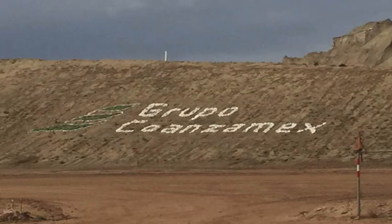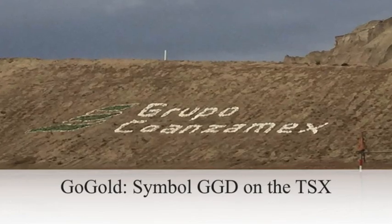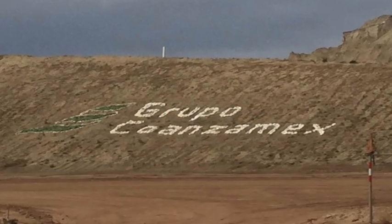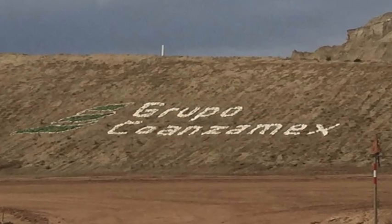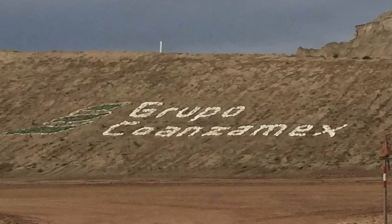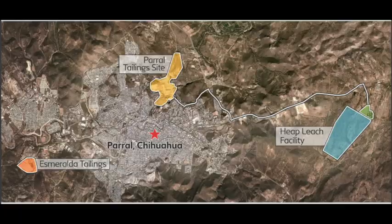The company I visited is called GoGold, symbol GGD on the TSX in Canada. I visited their wholly owned Mexican subsidiary, Contamex. Contamex has a heap leach facility in Parral. There it can process the tailings from old colonial-era mines around the city.